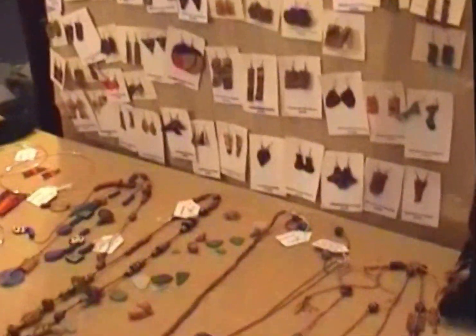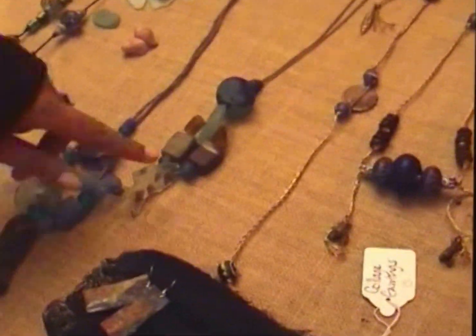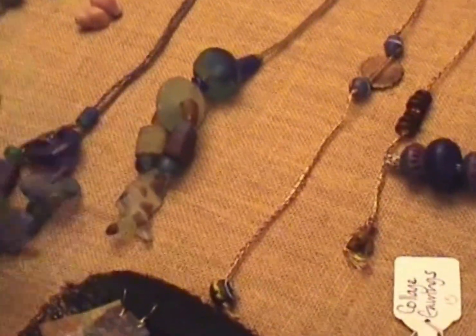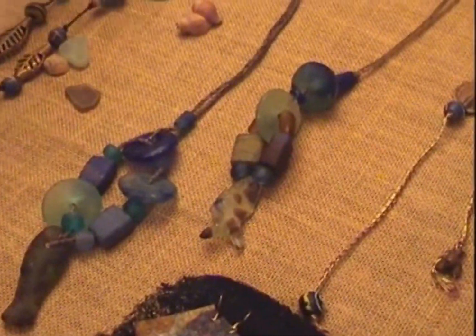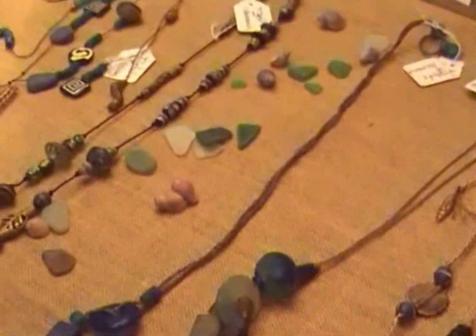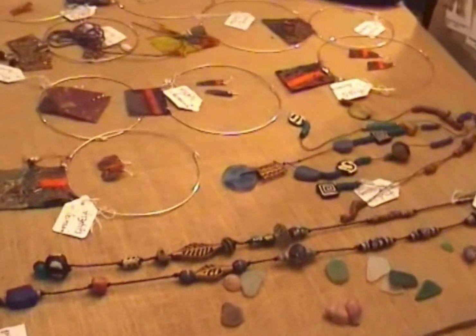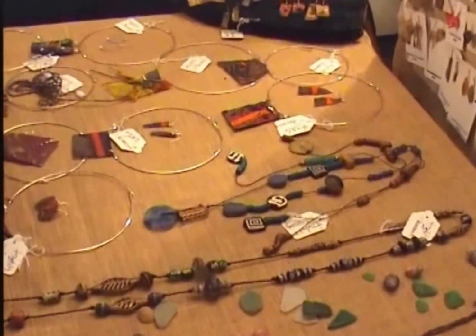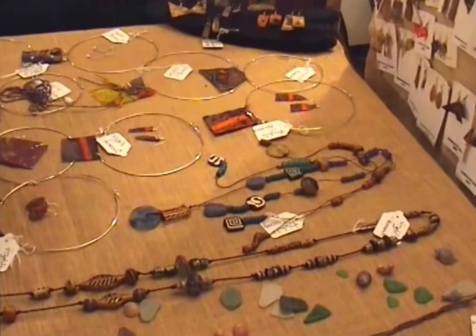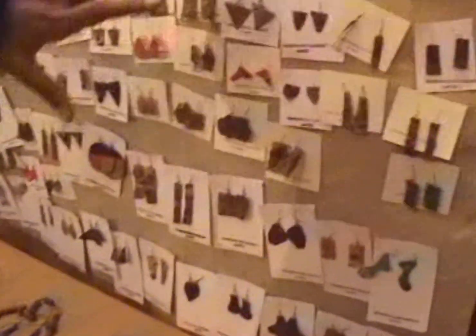Okay, now this is some more. The beads can be done in all shapes, for example, these fish, which are two different types of fish. This is what we call our play pieces, where you can wear them as belts around your neck once or twice. And we try to make them so that people can have fun with them, or so they could be kind of funky. And this is some collage earrings.